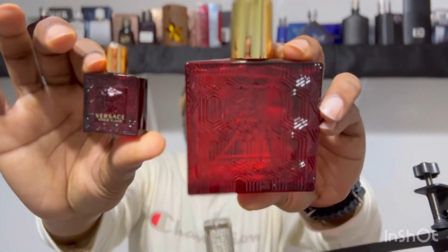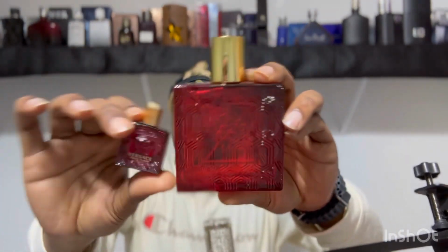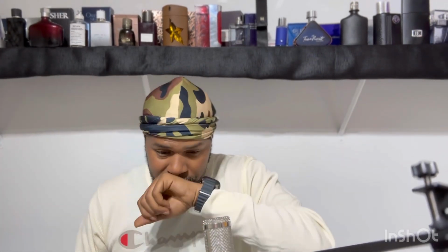Like, yeah, get it for your kid or something. Like your child's first cologne, get him this. I mean, but look, yeah. So they got the color scheme and everything down. They did that. But I'm gonna let them settle down a little bit as we move on to what we got next and see what happens.